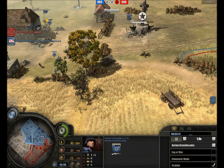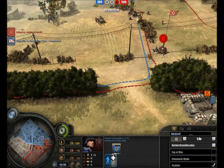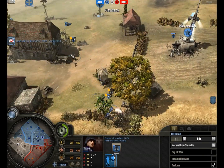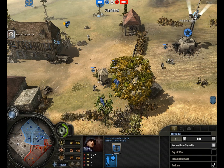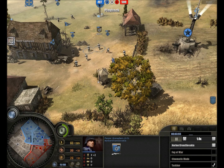This is really an unfortunate position for Norbert from Slovakia. He's really placed himself in a spot of trouble, and there we go, mortar opening up. So he's already been spending this much manpower in a position which he probably won't even be able to hold due to the mortar bombarding it.